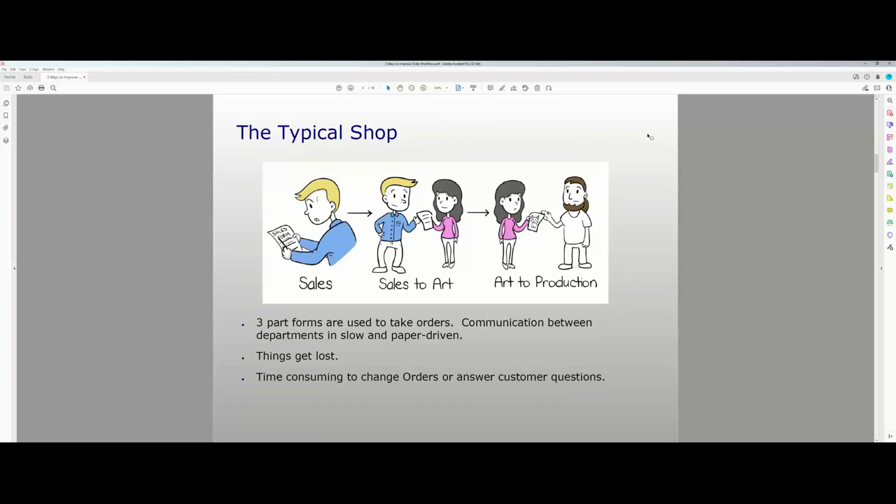When somebody calls our company and says, "Hey, I'm looking at evaluating software," and we say, "Tell me a little bit about your business," this is what they tell us. Most of them are using 3-part forms to take orders. That means communication between departments is slow, it's paper driven, and things get lost because you're dealing with paper. And it's time consuming. If you want to change an order, you have to go retrieve paperwork to change the order.